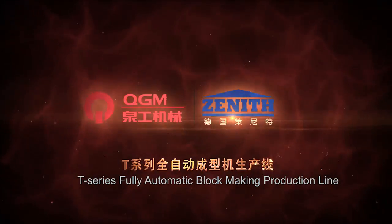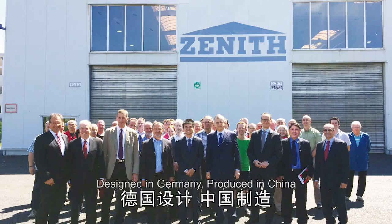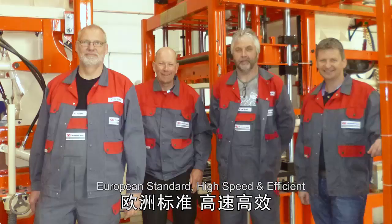T-Series fully automatic block-making production line. Designed in Germany, produced in China, European standard, high speed and efficient.